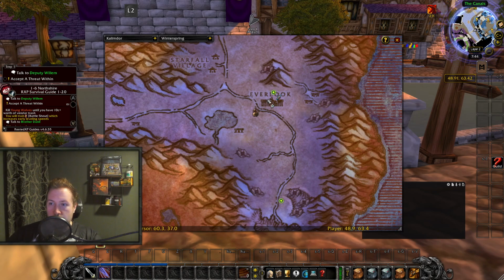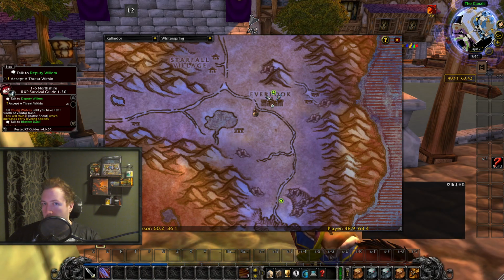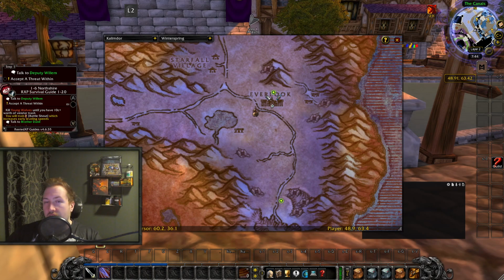She sells the Mooncloth recipe, which is not on limited supply, but she also sells the Runecloth gloves. The Mooncloth one is the first one, not on limited supply. The Runecloth gloves are limited supply, and go for about 1 gold, I think, from the vendor, and 10 gold on the auction house. Then you have the Runecloth bag, which is also a limited recipe, that goes for like 1 gold from the vendor, and then about 30 gold on the auction house.